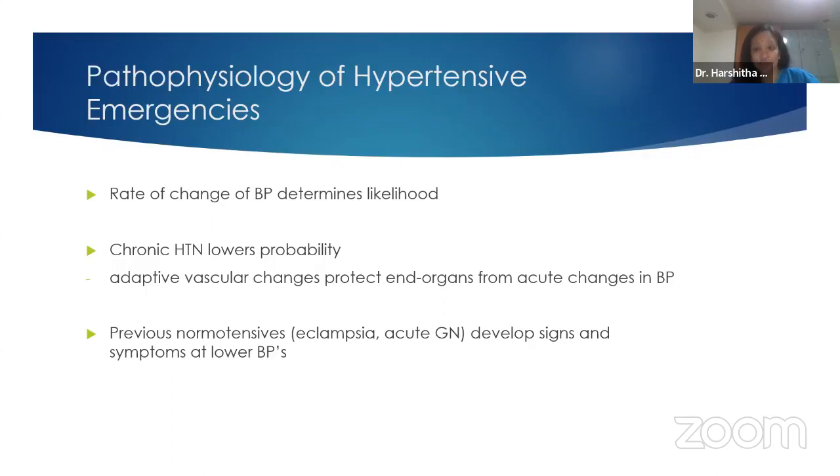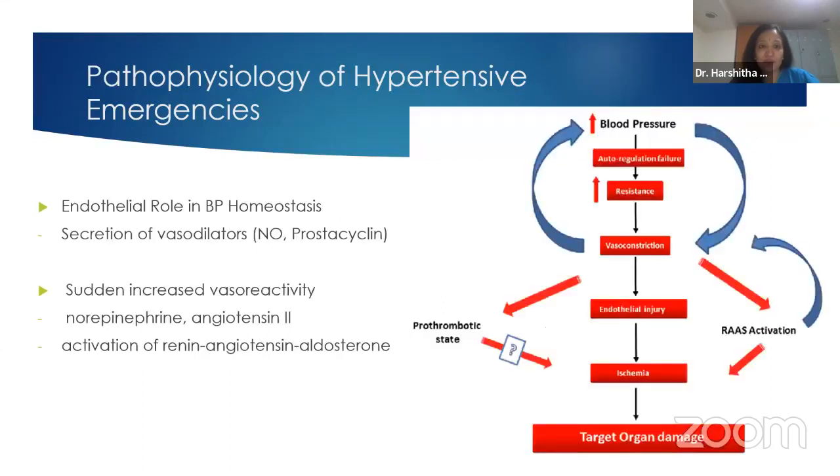If the patient has been normotensive, in conditions like a pregnant woman coming with eclampsia or acute glomerulonephritis, these patients may develop signs and symptoms even at blood pressure as low as 150/100. So it again matters whether the patient has been normotensive or chronically hypertensive when you're trying to treat such hypertensive emergencies. As we spoke about the pathophysiology, there is a sudden shoot up of blood pressure and the autoregulation fails, and there is an increase in the resistance, causing vasoconstriction in the vessels. Now vasoconstriction causes activation of the renin-angiotensin-aldosterone system and causes endothelial injury, leading to ischemia and target organ damage.